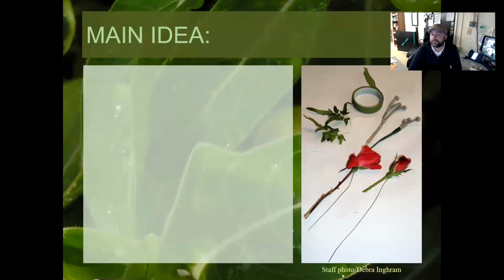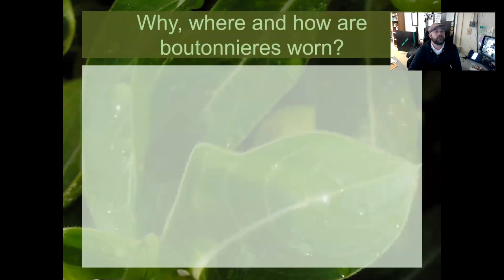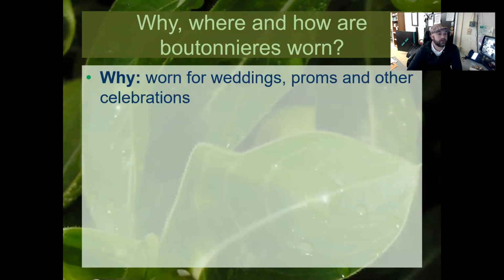Today I'm going to talk to you about boutonnieres and floral pocket squares. The main idea here: how can I design single and multiple bloom boutonnieres? So why, where, and how are boutonnieres worn?